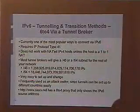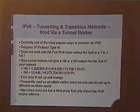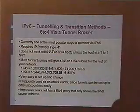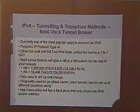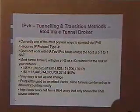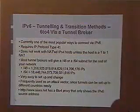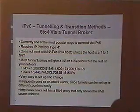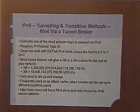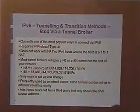Most tunnel brokers are going to give you a /48 or a /64, and you can see the numbers here for the number of IP addresses that you're going to get for your local network. It's pretty easy to set up and change. It's frequently used as an attack vector since tunnels can be set up in different countries. 6x.net has a /64 proxy that shows only the IPv6 source address. So if you bounce through France for your tunnel broker and then bounce through these guys, odds are they're not going to track you.